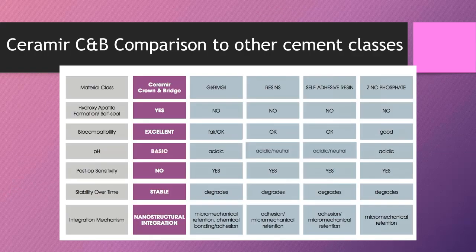I throw this in as a comparison. This is a cheat sheet for you to go back and look on later. This is direct from Doxa. You can see how the Ceramir is compared to other materials we have on the market and how really nothing compares in its capability when you need a product that doesn't require you to have great adhesion for something like a veneer or an onlay. So for all your other cases where you have good retention, this is what I use.